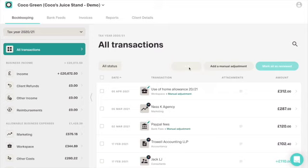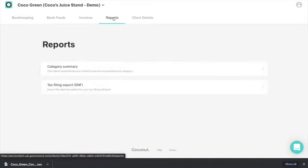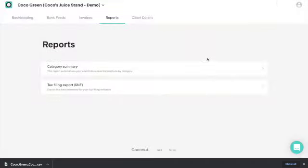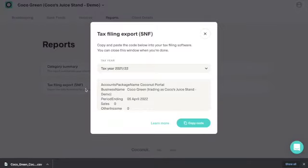Firstly, you can export the transaction data to a CSV. Next, if I go to the Reports section, you can get a spreadsheet with the totals in each category for your chosen date range. And finally, if you use filing software like TaxFiler, you can copy across to TaxFiler in SNF format to complete the self-employment section of the tax return in just a few clicks.